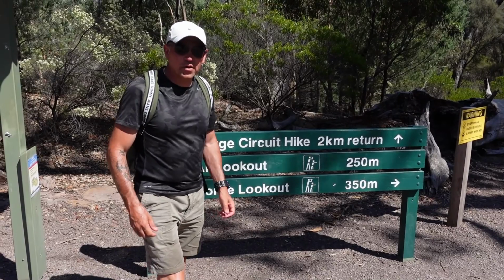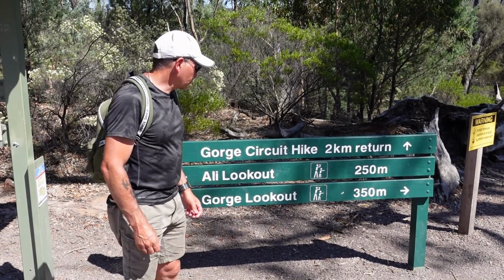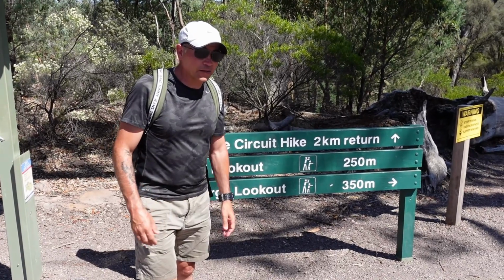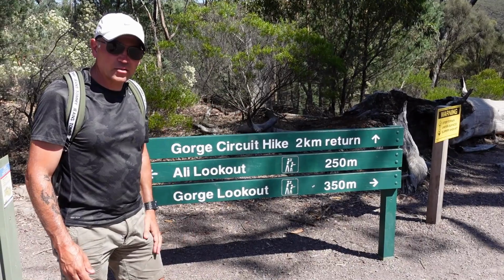G'day. Today we're in Mount Remarkable National Park in South Australia, and we're about to do the Gorge Circuit Hike, which is part of the Alligator Gorge. Good news is there are no alligators in Alligator Gorge. It's a moderate hike, should take about 2 hours.